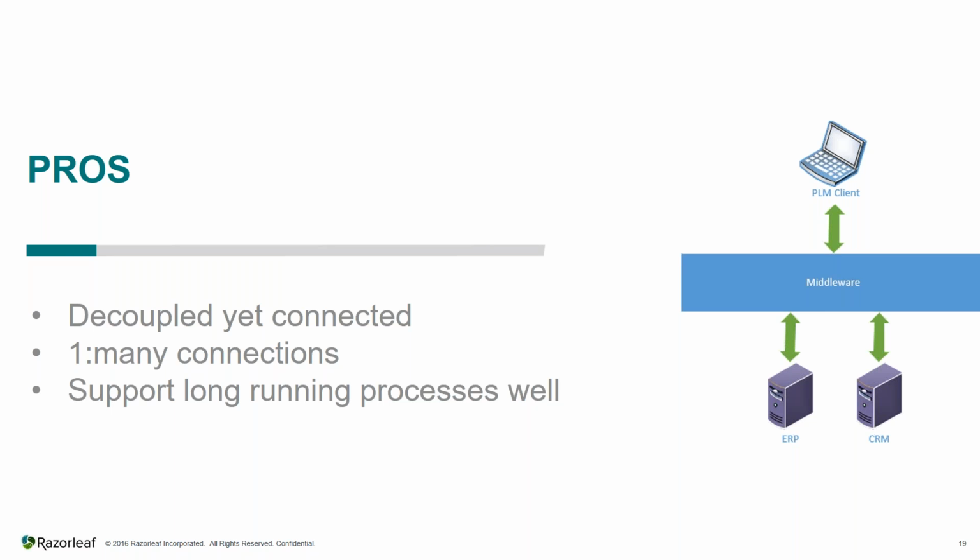So now we've got to copy files out of the vault. We've got to potentially do file conversion to get it from its native format to PDF. Maybe there's copying files across the network to put it in a location where the ERP system can access it, and then calling the ERP system's API in order to add that new record. That may take 30, 60 seconds longer. Our PLM user is going to be sitting there waiting for this to happen because, again, he's directly connected to the ERP. He can't go back to work until that connection has completed its operation.